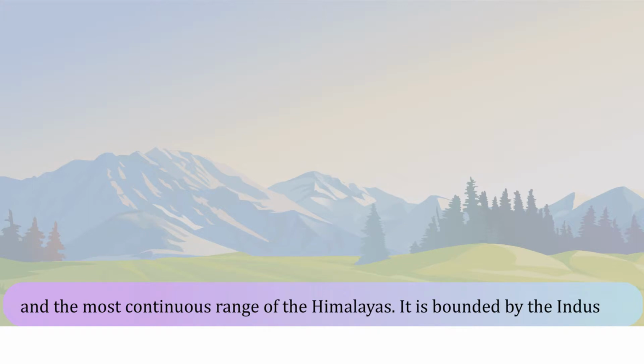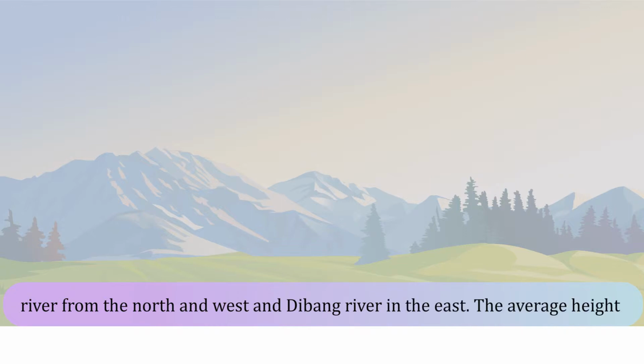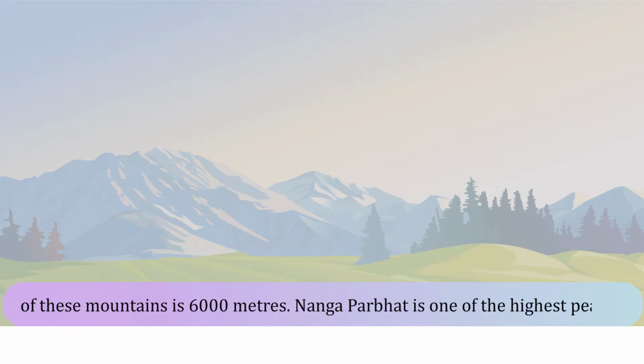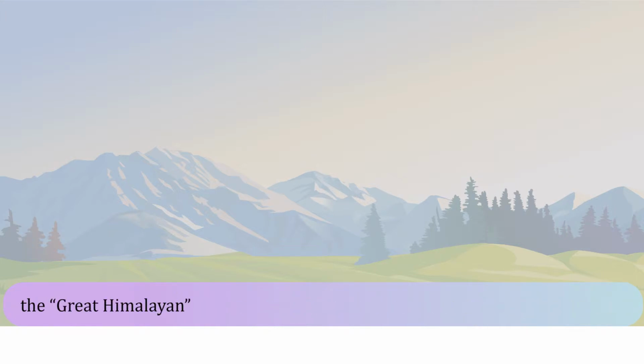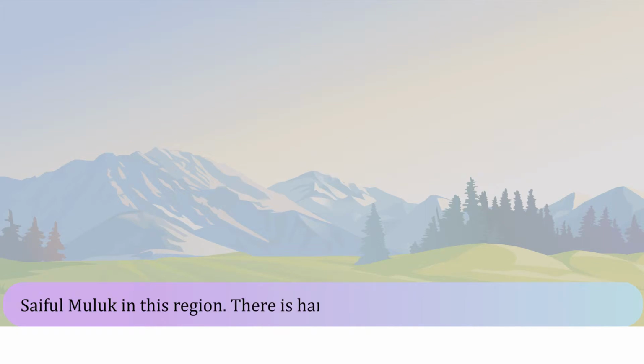It is bounded by the Indus River from the north and west and the Dibang River in the east. The average height of these mountains is 600 meters. Nanga Parbat is one of the highest peaks of the Great Himalayan Mountains. There are various glaciers and lakes like Saiful Mulak in this region.